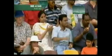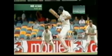Lovely shot, beautiful back cut, no need to run for that. It's just exquisite timing. He just waited for the ball so nicely and just placed it behind point. Excellent shot. You see a lot of square cuts now. We don't see too many late cuts like that. It's a lovely shot. Just waited for the ball. Not much fuss. Just picked his mark where he wanted to hit it. And away it went for 4. He's looking in ominous form, VVS Laxman.